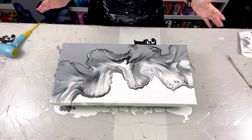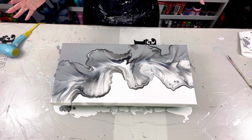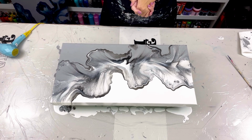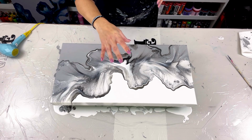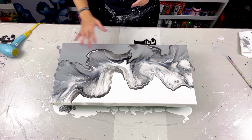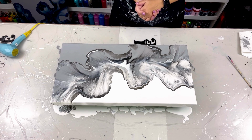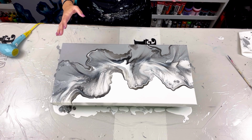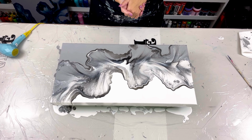This is so subtle, very elegant, not vibrant and in your face. I actually really like this a lot. You know, it's going to be interesting to do the black and the gray. The gray will be on the top and the black will be on the bottom since it's the darker of the two. And they might end up being a really cool diptych together. But I'm really liking this.